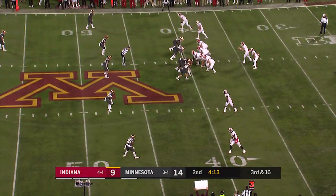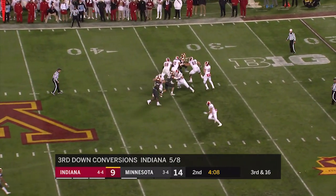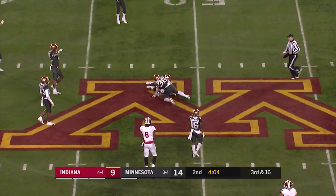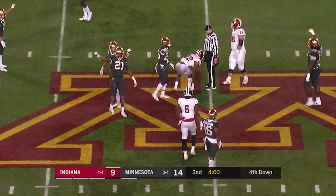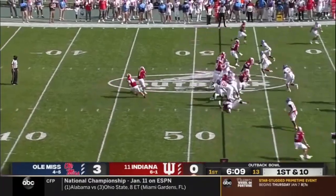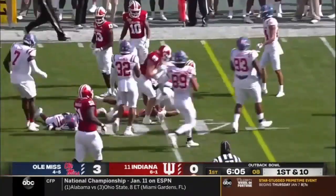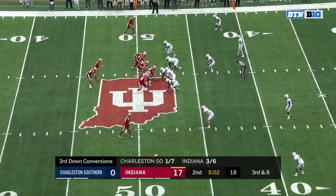Already have dialed up here on 3rd and 16. Not a whole lot of plays in the playbook for this, other than not making a mistake. Pass midfield near the first down marker, but clearly shy. It's a gain of 13. Tuttle with the handoff. This is Whop Philyor at the running back position now, and he's able to pick up 8. And keep drives extending.